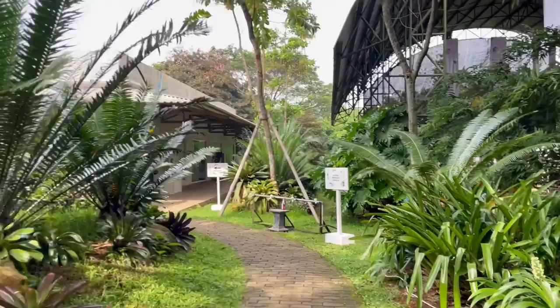Very nice. There's a few tones in the variegation of these. Yeah, let me check the price here. Oh, this is the mother plant. Oh, too late. 35 million for this one.